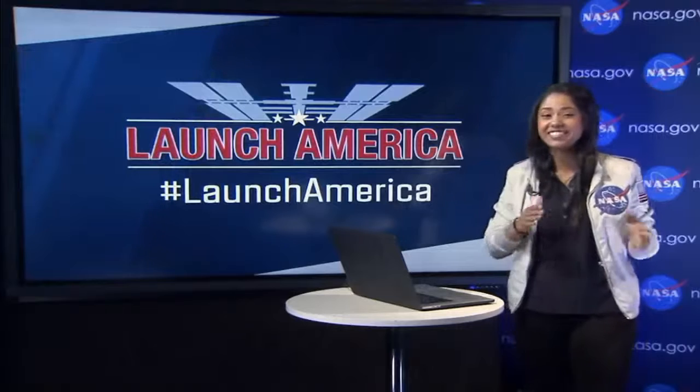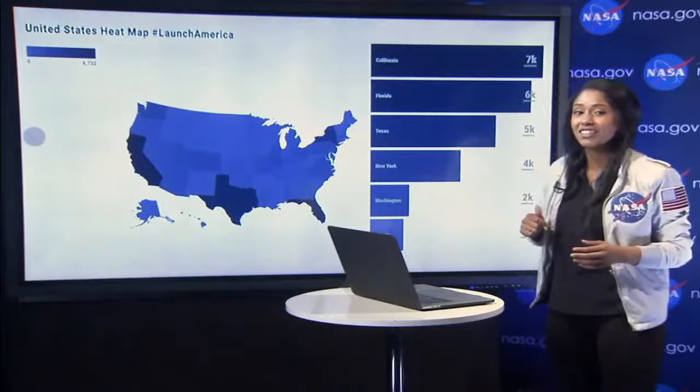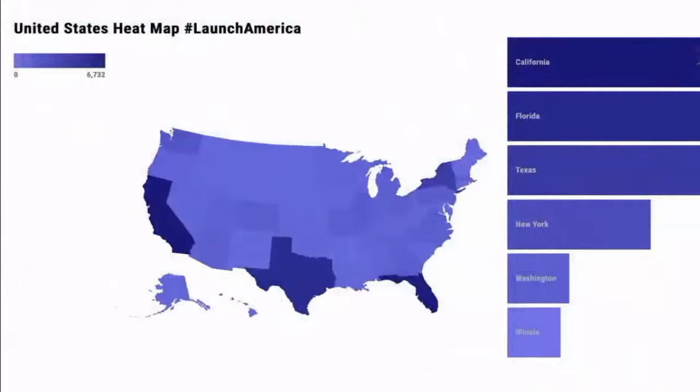Let's take a broader look at the conversation online with this heat map of the United States. Now, this shows Launch America mentions by state over the past week, and we have California leading right now with the most mentions, and I'm very surprised. I really thought the Space Coast would take it home, but let's see how this changes over the course of the broadcast. And with that, let's see what y'all are posting online right now.